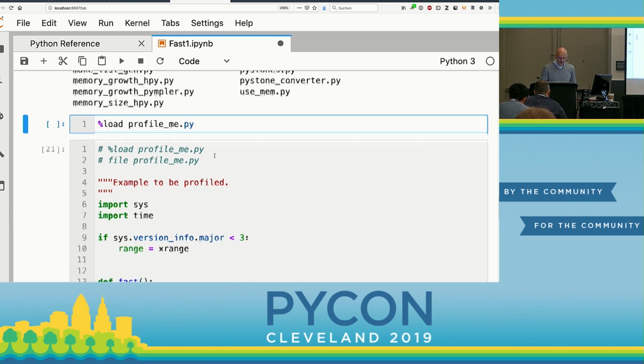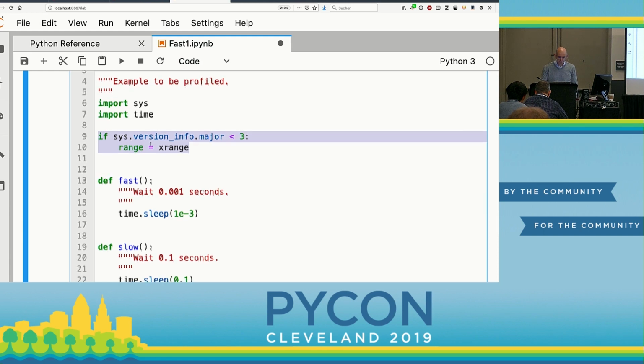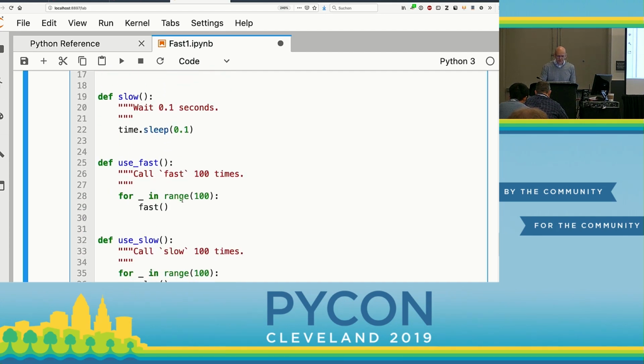So this is a file, and there are some very simple functions. This is actually Python 2, Python 3 compatibility. If you're on Python 3 or Python 4, so not there yet, it won't have any effect. Then there are two functions. This one waits a thousandth of a second, and this one waits a tenth of a second. So there are two small functions, and then two more functions that use these functions in a loop.